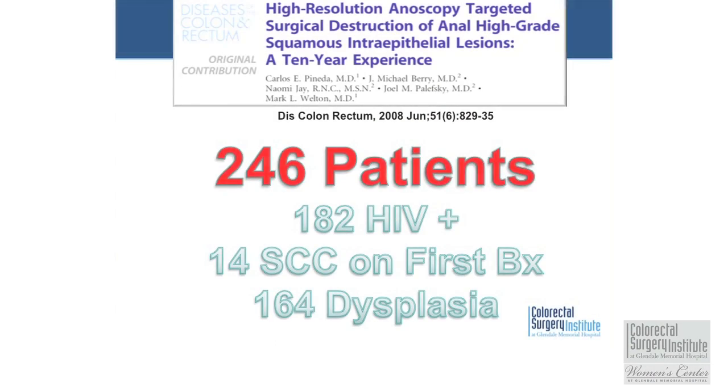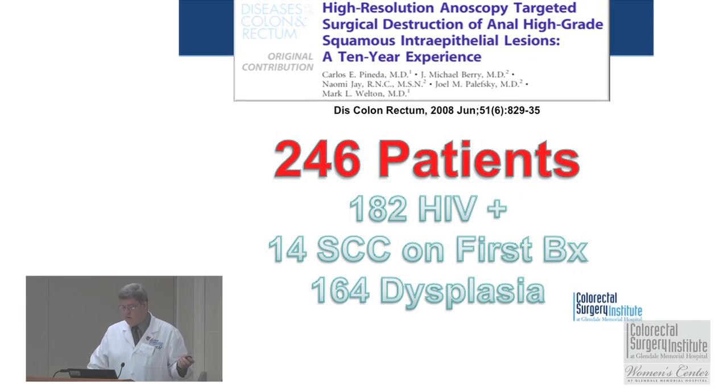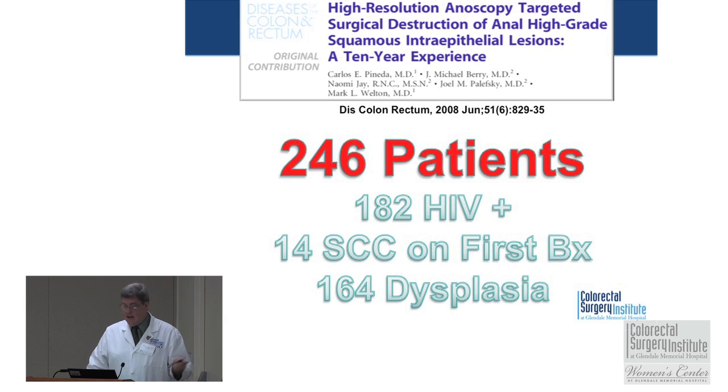So that has really led to two camps that have come out in the treatment of dysplasia of the HIV-positive anal canal. One paper that caused a lot of stir was Welton and Palefsky's paper out of San Francisco that came out in 2008. They reported a 10-year experience of aggressive management of anal high-grade dysplasia. They reported 246 patients, and they made a big brouhaha and traveled and talked about it.